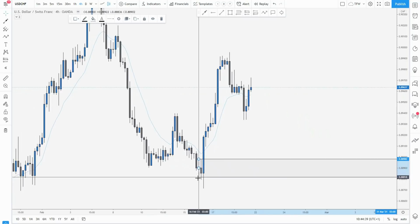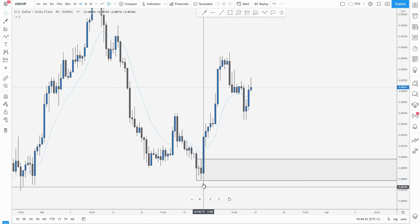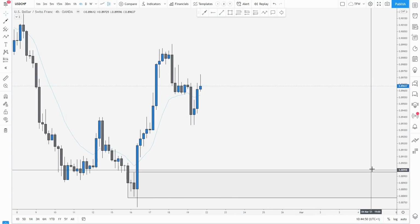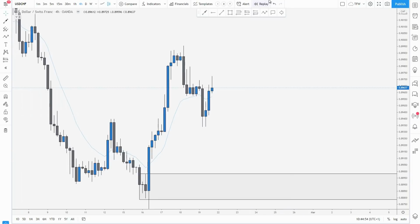So potentially, look at where the move originated. It originates from right there. The market pushed into the lows and then a huge impulsive move to the upside. So usually the market tends to retest those supply and demand areas, and we have 0.89 right there as a key area of confluence, and this is 60 pips to the downside.